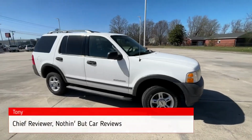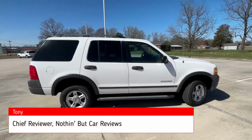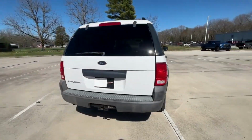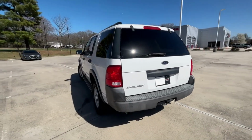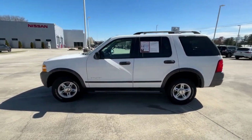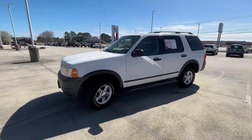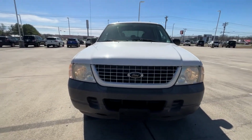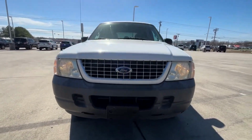Here we have a pre-owned 2004 Ford Explorer in the XLS trim level. Comes in Oxford white on gray cloth interior. And our powertrain consists of a 4-liter naturally aspirated V6 engine, mated to a 5-speed automatic transmission, and that gets us 210 horsepower.